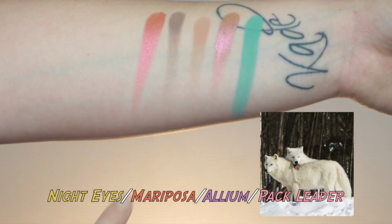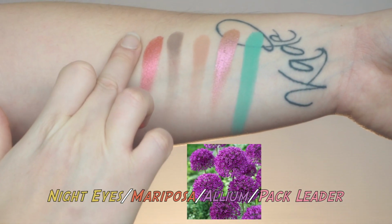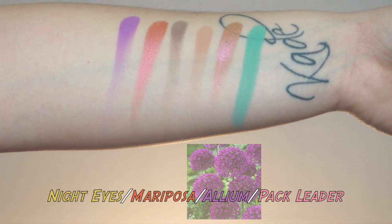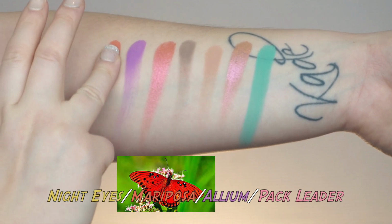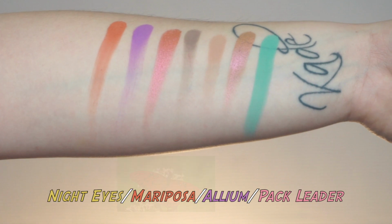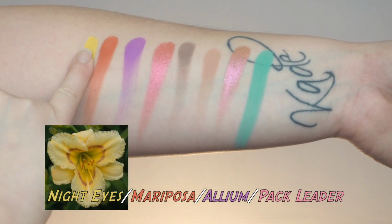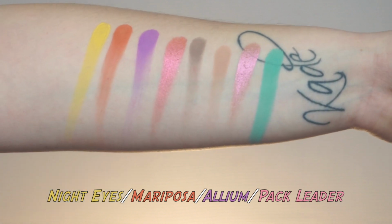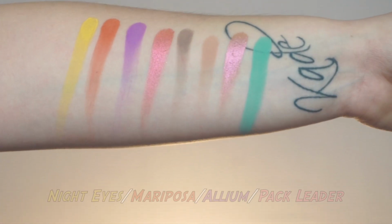Pack Leader is actually the male and female leaders of the wolf pack. Allium is a bulbous flowering herb in the onion family, and Mariposa is Spanish for butterfly. Next is Night Eyes. This is also a flower, but as I imagined it, it's like a wolf's eyes in the night. And that is the second row.